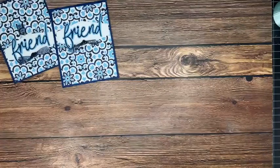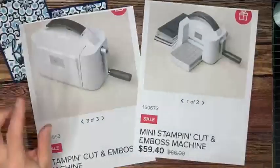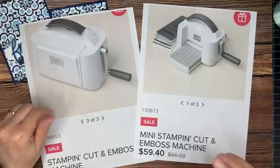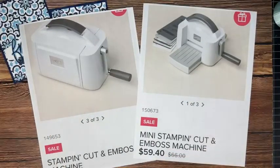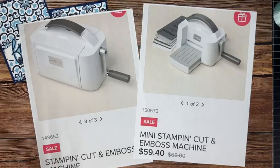And this is the part that I don't know that I've seen them do before. They are also offering 10% off of the Stampin' Cut and Emboss machine and the mini Stampin' Cut and Emboss machine, which we like to call the Mini Boss. Both awesome machines. We use both in our craft room all the time. I've had my Stampin' Cut and Emboss machine since it very first came out, which I'm thinking is 4 or 5 years ago. Love it. It is such a great machine.